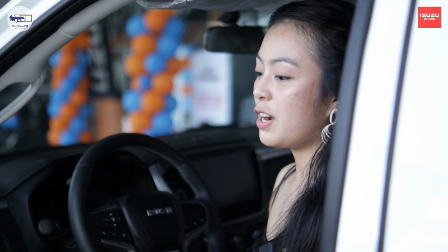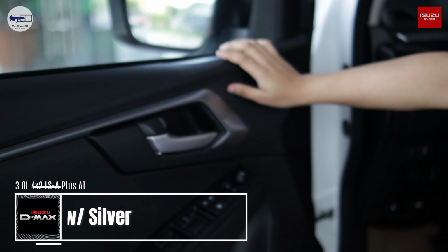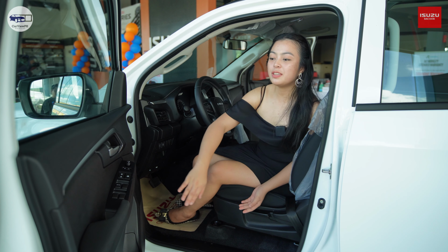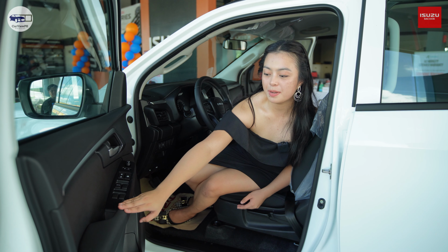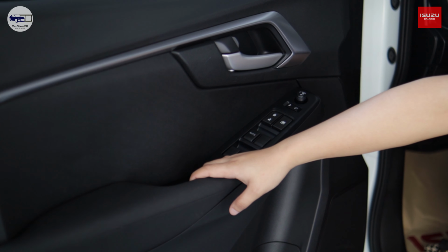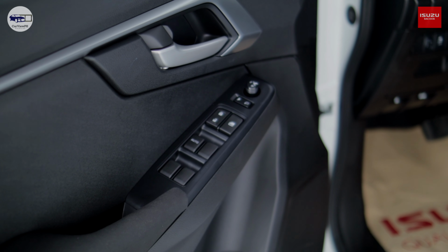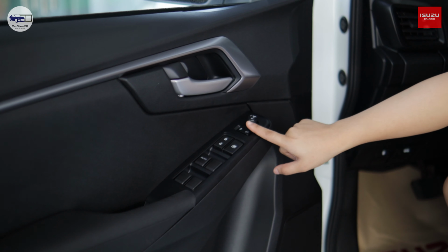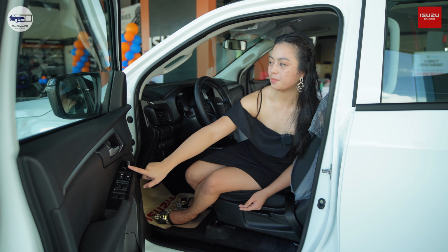So dito naman sa driver seat, ganun pa rin kagaya sa likod. It's a high quality plastic yung kanyang door panel and then yung silver accent na door handle. So dito lang is nawala na yung Murey-Uri design niya. And then sa armrest naman is soft pa din kagaya nung sa likod. And then meron siyang small compartment here. And then dito naman is yung ating door and window controls. Tsaka yung side mirror, naka-power fold na siya. So di mo na kailangan bumaba para itiklop yung side mirror.